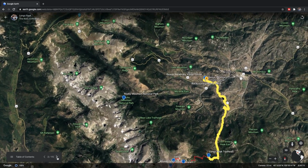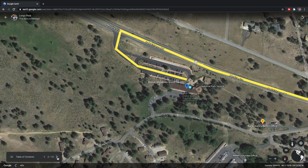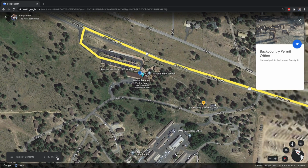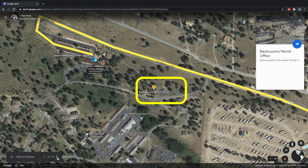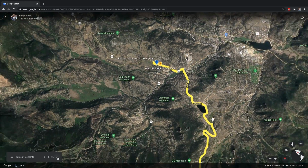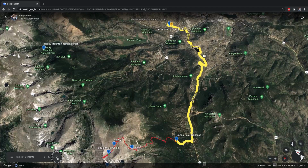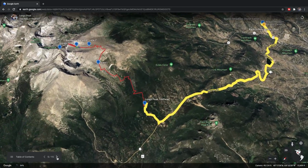When you get to the park, you need to go to the Beaver Meadows Visitor Center. Go past there, down the hill to the backcountry permit office. This is where you're going to be picking up your permit. They're also going to be checking you to make sure you have a bear canister, where you can rent one if you don't have one. But anyways, from there, to get to the trailhead, you're going to go back into Estes Park. Go down Route 7 towards Lily Lake and the Twin Sisters.